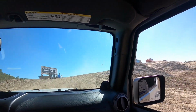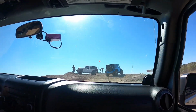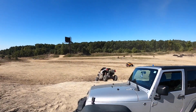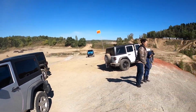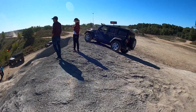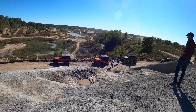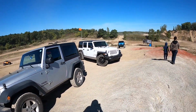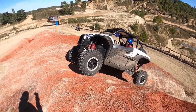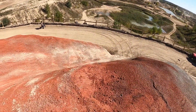This is Mount Magna. I think it's just a bunch of concrete they poured in one spot. Put dirt over. Like a vertical wall, that thing just came up.